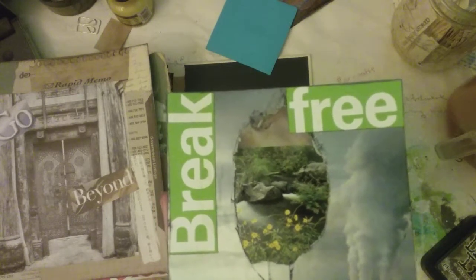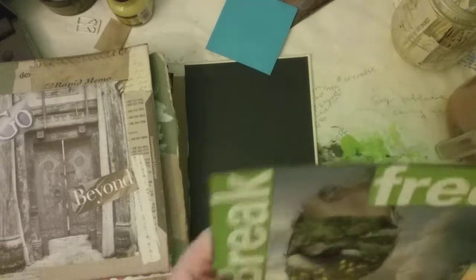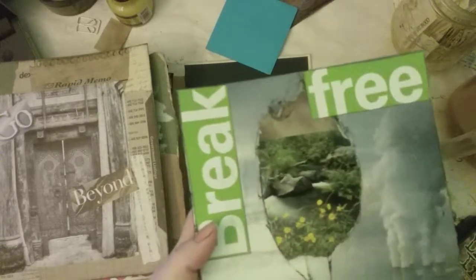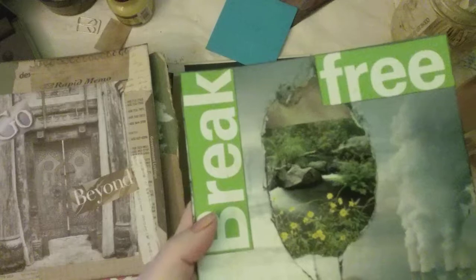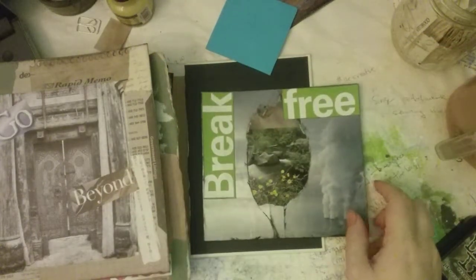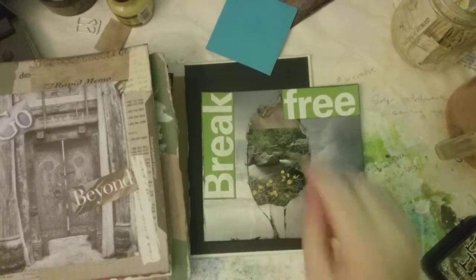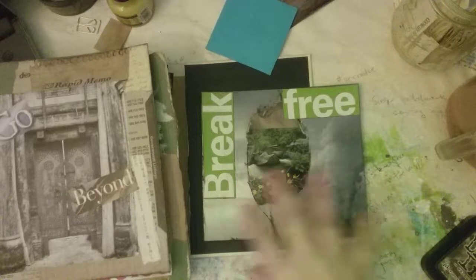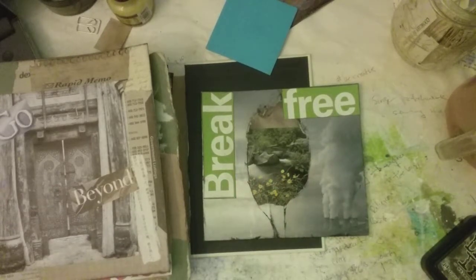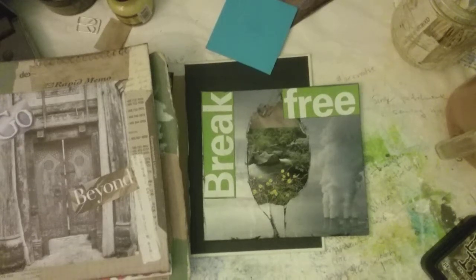And the whole sky is like this sort of smog. There's a city back here, a cityscape that you can't really see, even if I shove it right up against my face. So I tore around that, and I inked it up, and then I put an image of a lovely stream, a brook in the woods with the flowers, and the message is just break free.